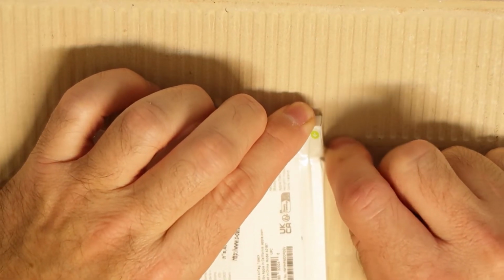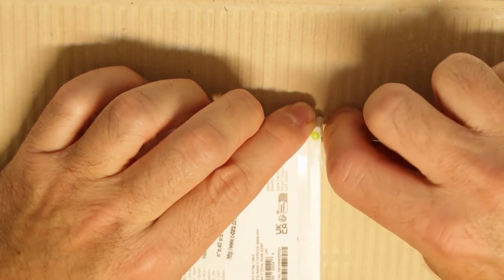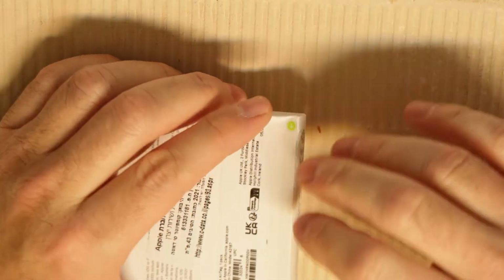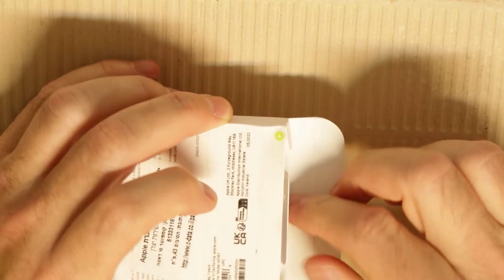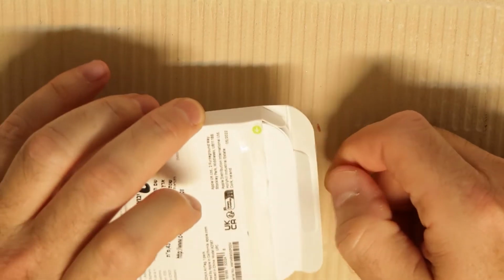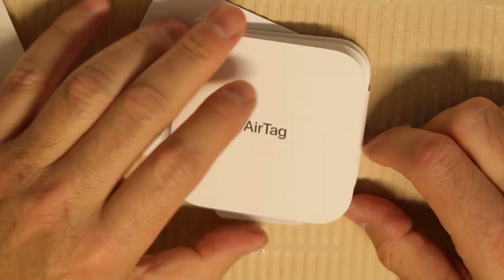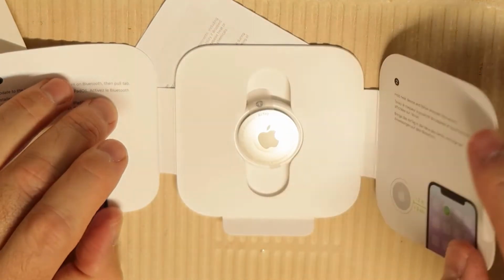And it was very hard to get it because all the stores are out of stock, and I found just one stock, and I was very lucky to buy it. So AirTag, ta-da!